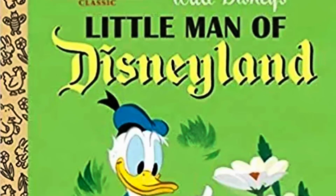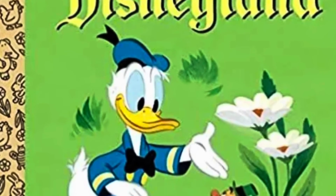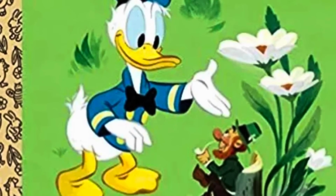They had a Little Golden Book called The Man Who Lived at Disneyland. It's about a little leprechaun who lived in Disneyland. His name was Patrick Bagora, I think. And eventually, the Imagineers really put his house here. So you could see his house. It's located here in Adventureland.